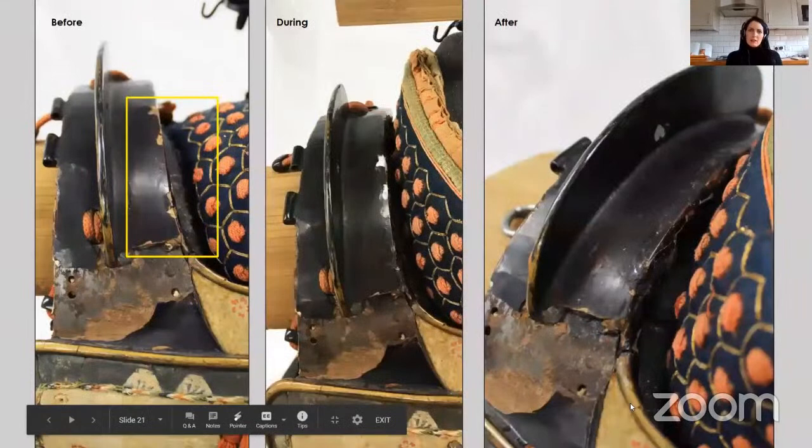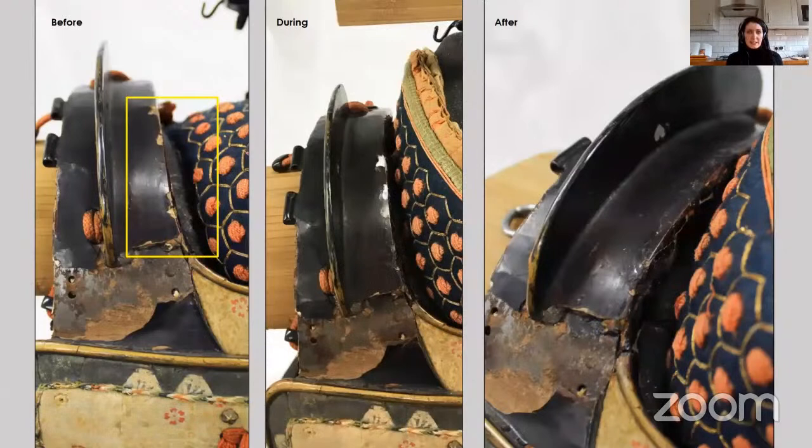Another aspect of the treatment was the consolidation of cracks in lacquer and the filling of the most vulnerable areas of loss. It's not necessary, I want to stress, or ethical to try to completely fill areas of loss. Our intention as conservators is not to try to restore the armour to make it look like new. Instead, it's to stabilise the object and to stop, or at least to slow, any further deterioration.